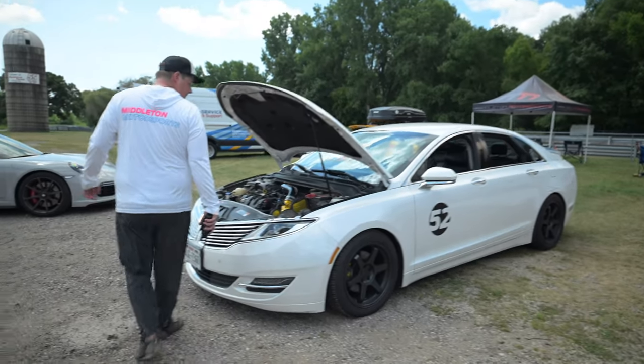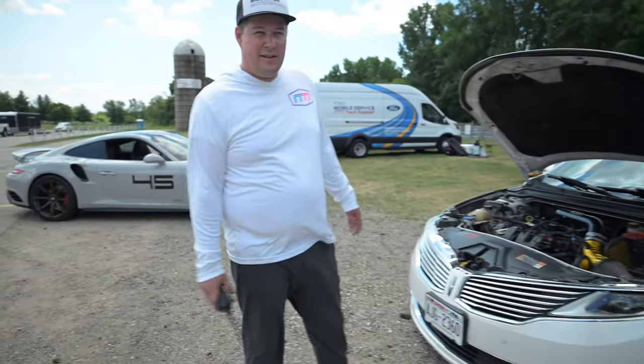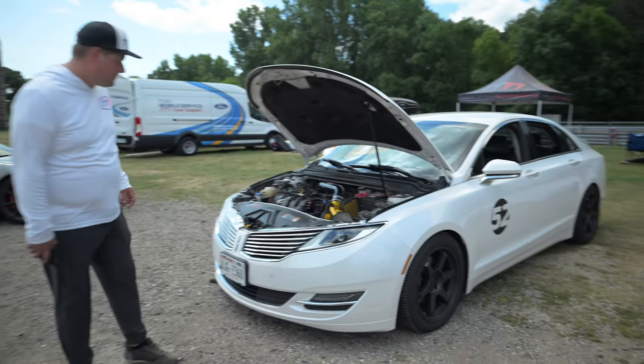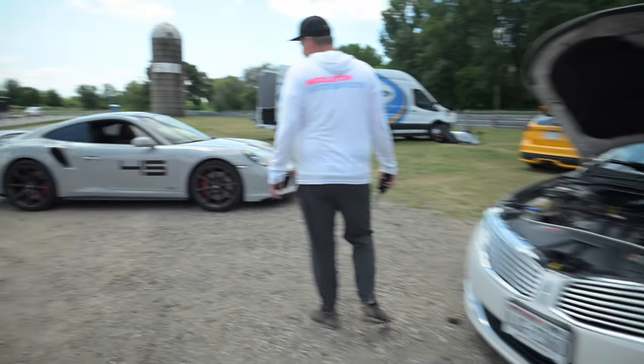This is Doug's car. Probably gonna do a 58 second lap. You think? Maybe 40. Full send to the bend.